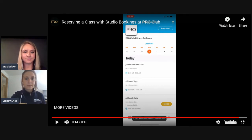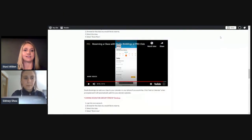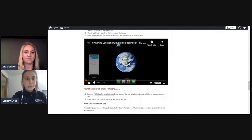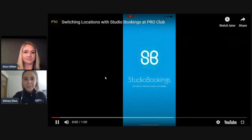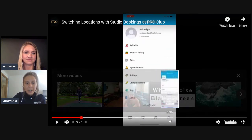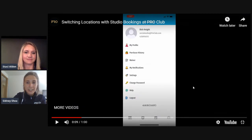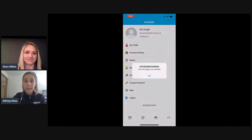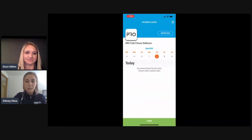So now we will show how to switch accounts, because that is so important for you to be able to do if you are signing up for a different class or creating a different reservation. So we're going to go into your app again. From here, you are going to click the very right side of the app. The little outline of a person. That's going to be your About section. From there, you're going to click this log out button at the bottom, and that will log you out of the account. So right now we're logged into our Group Fitness Bellevue account. So this will log you out and it'll take you back to the home screen.